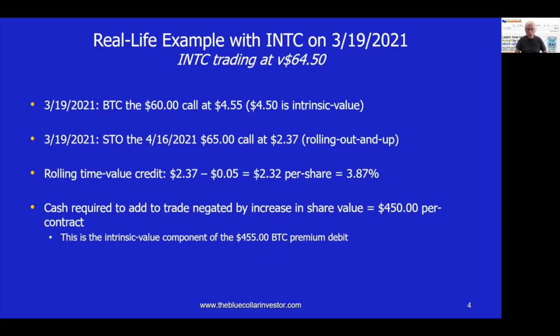Let's move on now to a real life example with Intel, which on 3/19/2021 was trading at 64.50. Now the $60 call was in place. And to close that, we would have to spend how much money? Well, if the price is 64.50 and we had the 60 call in place, we know that's $4.50 per share of intrinsic value. Let's say it was right around 4 p.m. Eastern time on expiration Friday, so we only had to spend 5 cents of time value, making the buy to close premium $4.55.